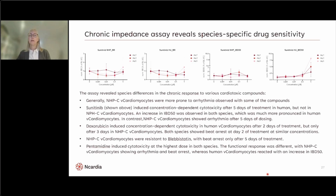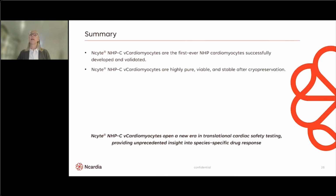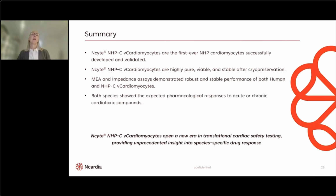So even with this very small set of compounds, we could already observe species-specific differences, mostly in the sensitivity to a drug, but also in the way how the cardiomyocytes reacted. To summarize all of this, the ENSIGHT NHP cardiomyocytes are the first ever NHP cardiomyocytes successfully developed and validated. They are highly pure, viable, and they are stable after cryopreservation. Both the MEA and impedance assay demonstrated robust and stable performance of both the human and the NHP cardiomyocytes. And both species showed expected pharmacological responses to acute or chronic cardiotoxic compounds.